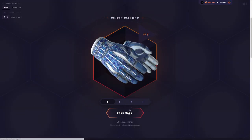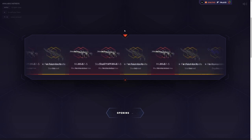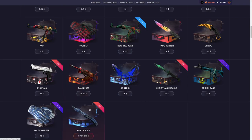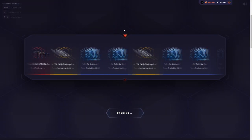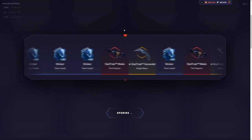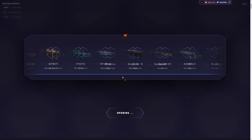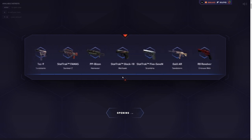Almost a double up. White Walker as well. Also a pretty safe case. You're guaranteed $60. We do get 130, which is actually really nice. Then North Pole case, a little bit more risky. Come on, something good? Okay, that's pretty good. We'll take that. Now let's do the weapon cases. Now we got some more cheap cases again. Just gonna skip through all of these.